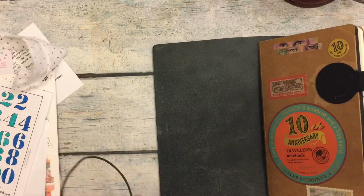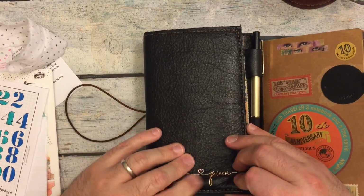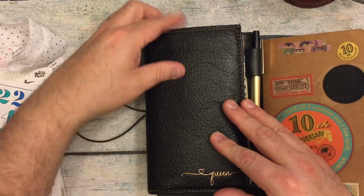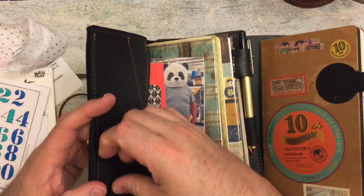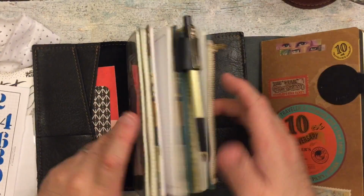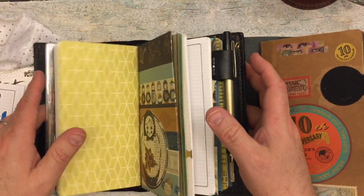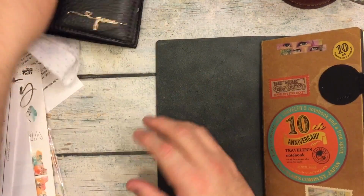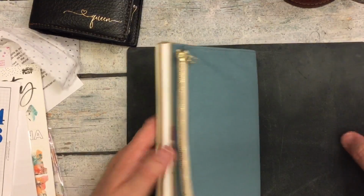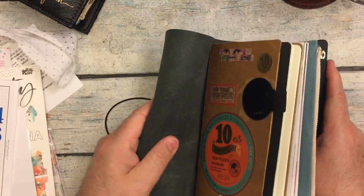Here is my, oh, that's right, I got a new insert in there. I moved back into my, this is called Black Beauty from Foxy Fix, which is a thinner Italian leather. It's just a different style, but just as beautiful as my Chic Sparrows that I have. I just went with this one because they had the type of leather I wanted.